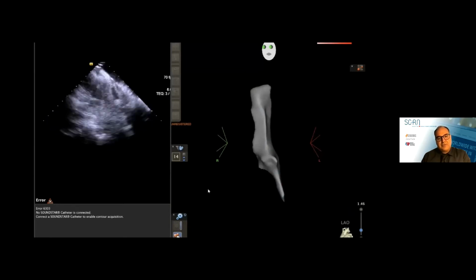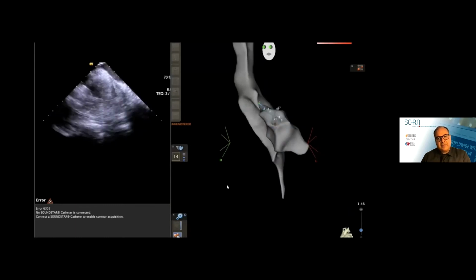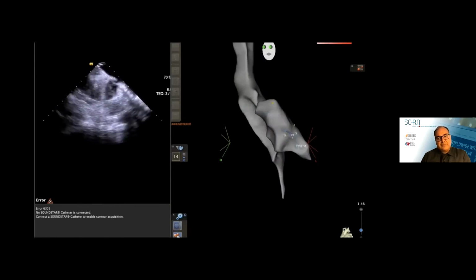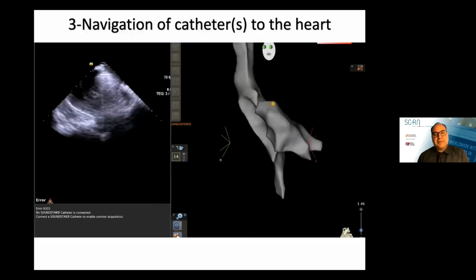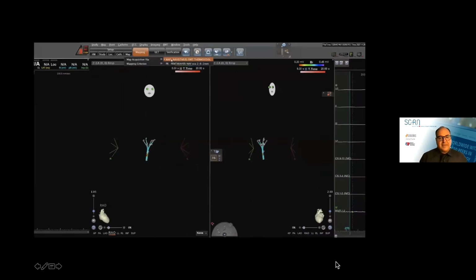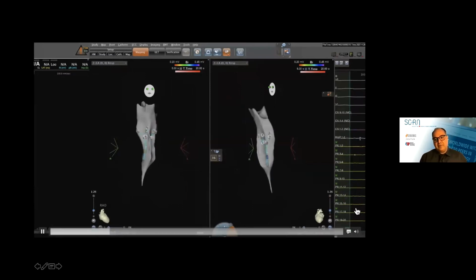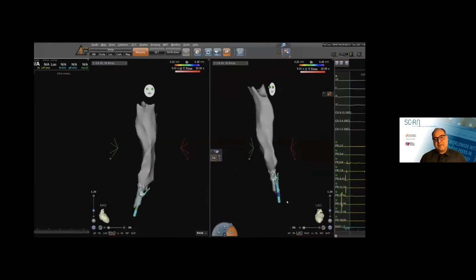So the right atrium, and I sped up the video so that it doesn't take too much time. We create a rudimentary anatomy of the right atrium, which I'm going to show in this image also. So this is essentially the same one that I showed you, without the ICE images. You're looking at the signal, and it tells you which chamber you're in. Obviously, the signal disappears in IVC and SVC. And when it gets into the right atrium, you see full signals of the right atrium.